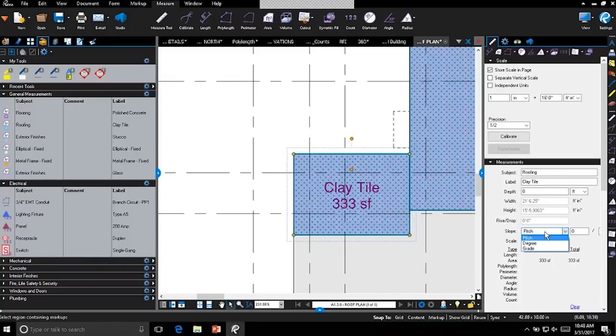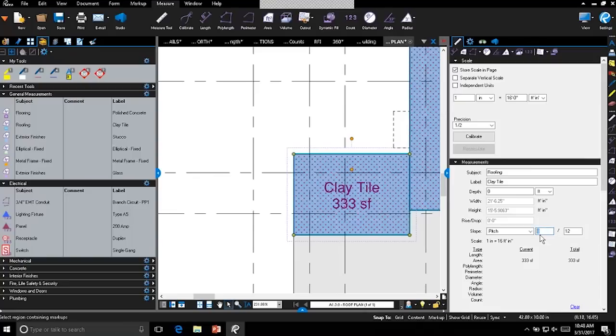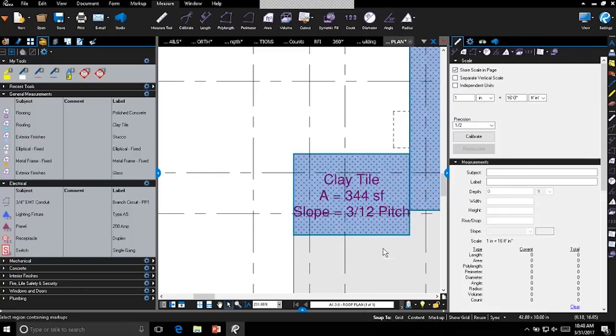If your pitch or your slope is accounted for in degrees or grade, you can enter it that way. But in this case, I know that my pitch is a 3 in 12 pitch, so I'm going to enter 3. There it is. And when I hit enter, notice now my area changes to account for that slope, and it tells me the slope right there on my drawing, 3/12 pitch.